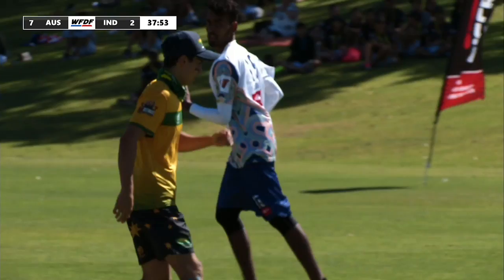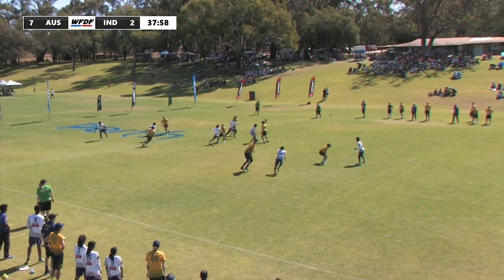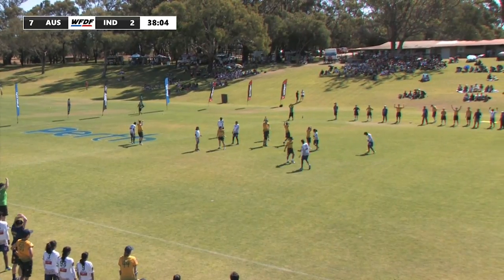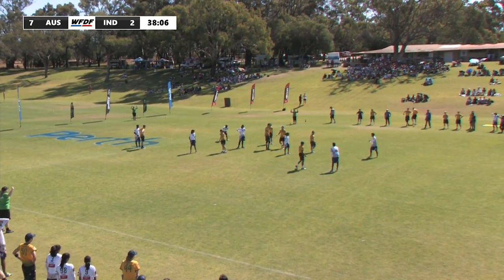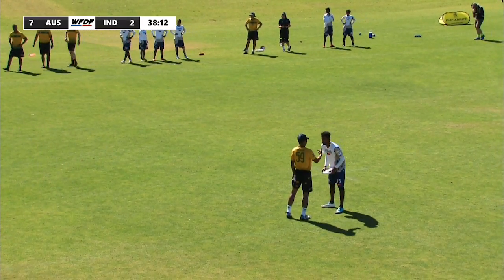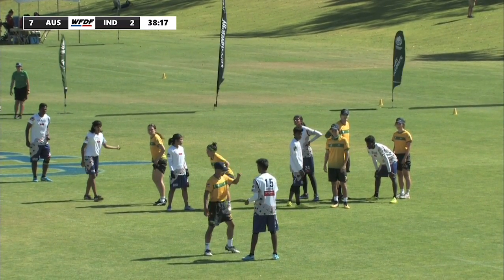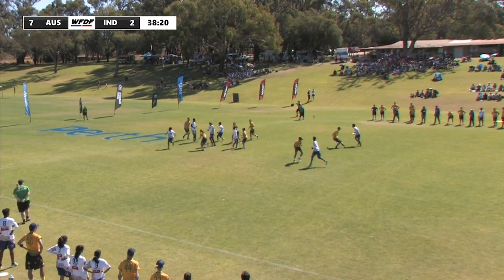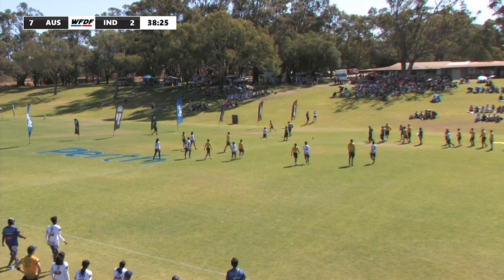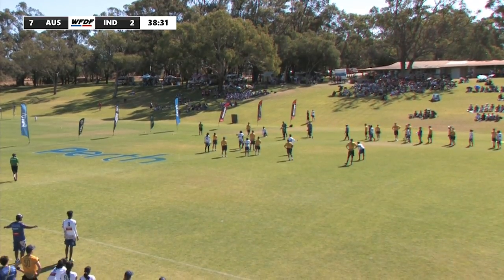India with a chance here to put it on a short field upwind. Shiva picking up and cut out to the middle from Jashan. Wonder if he'll look for one of his female teammates, who was just cut off, unfortunately, by Rutvik. I'm wanting the Indian team to look a little bit more to their women. I think they're getting a bit focused on the guys cutting because they're a little bit faster, so they're just sort of trying to stick their chests out, and it has just worked for them because Rutvik got a catch in the end zone. Although there's a discussion about whether he was in.